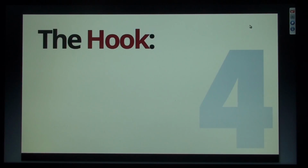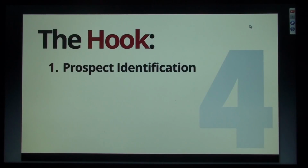Okay, so the first piece of the hook is prospect identification. This is the part of the hook that tells your prospect this is for you. We are speaking to you. Remember, today more so than ever before, because markets have become more and more fragmented, prospects value specialized information, right? They don't want just general legal advice. They want advice for them and their specific situation, right?